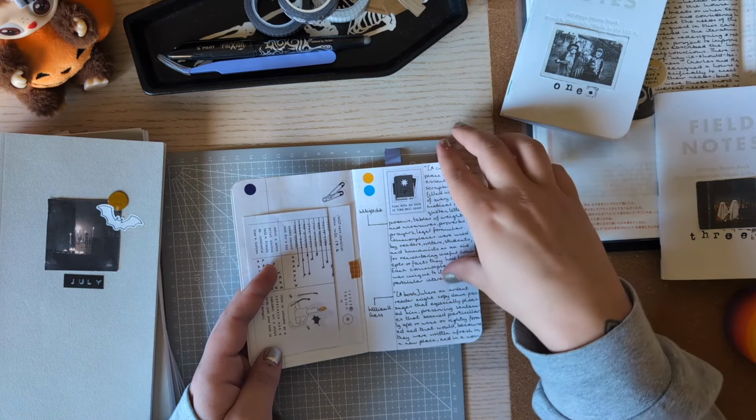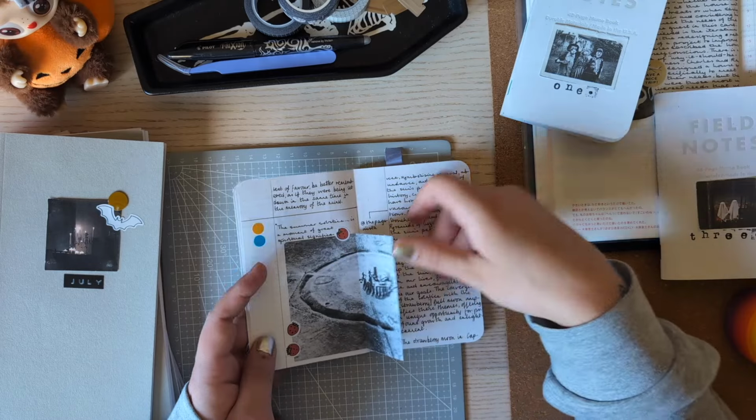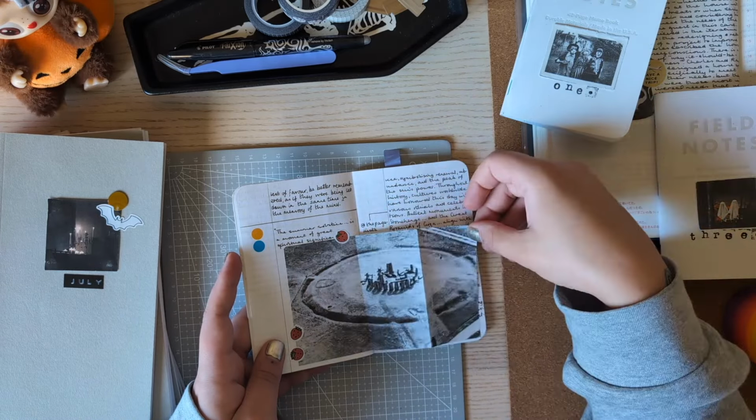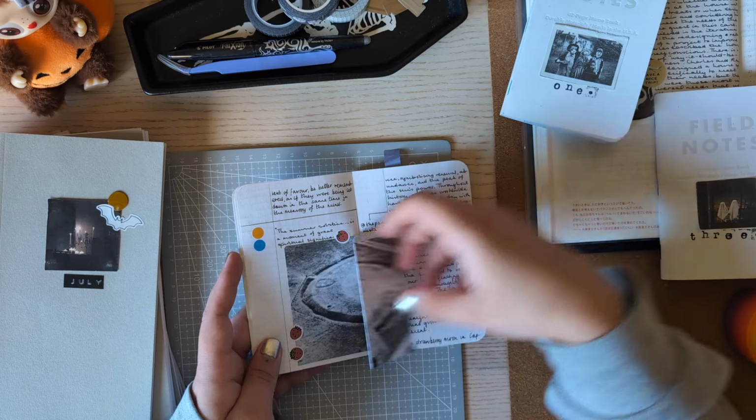I think I've got some more quotes in here about keeping notebooks. It's always a good way to start a fresh book. Got some notes here about the summer solstice. So I've got an aerial picture of Stonehenge here.